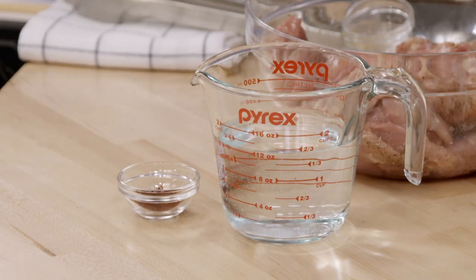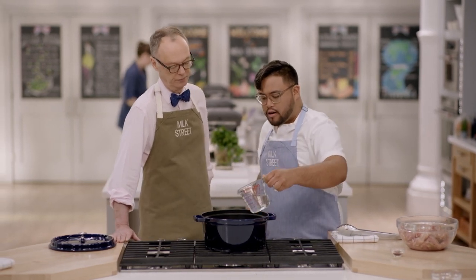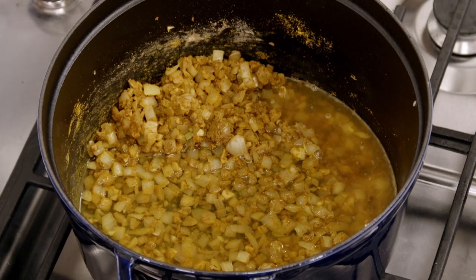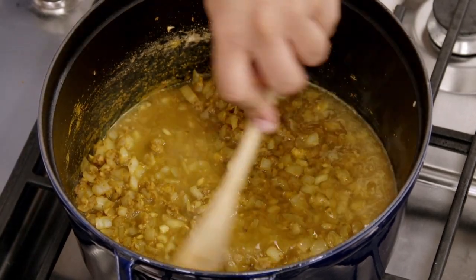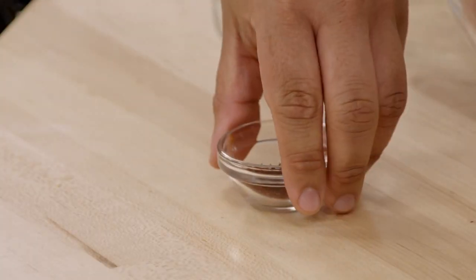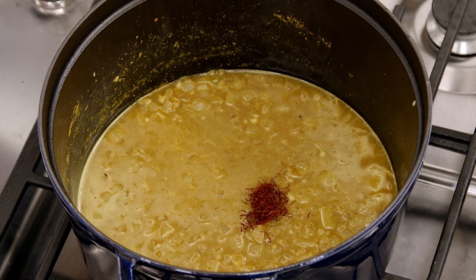So now that that is all very, very well seasoned, we could go ahead and add in 1.5 cups of water. And we'll use that water to scrape up any of the caked on bits on the bottom. And to this, we will also add in the other star flavor, our saffron. This is 1 teaspoon of saffron going in. So that will not only lend a fantastic floral flavor, but also a really vibrant color.